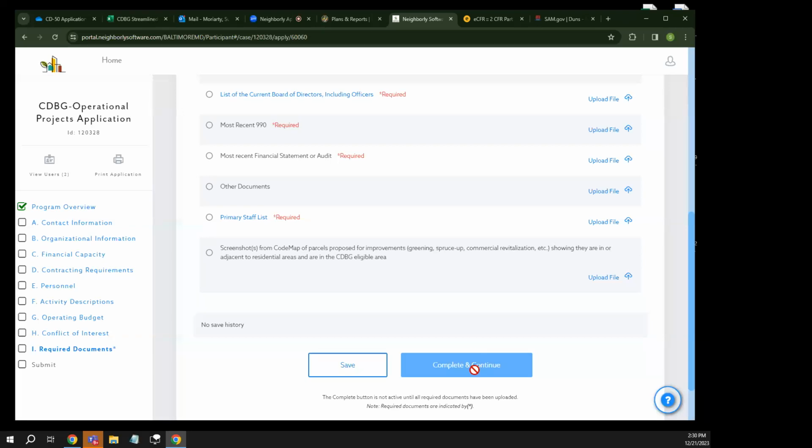You'll hit complete and save once you get all those uploaded. Again, over here is where you would upload them. And then the submit button, not going to let me go farther. Come on. Dang.